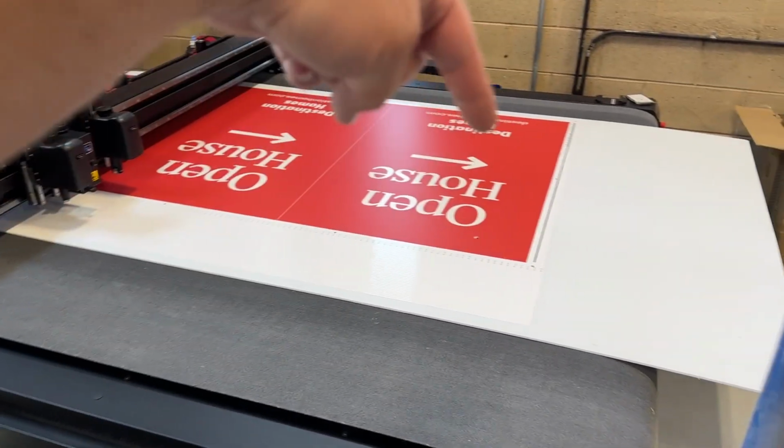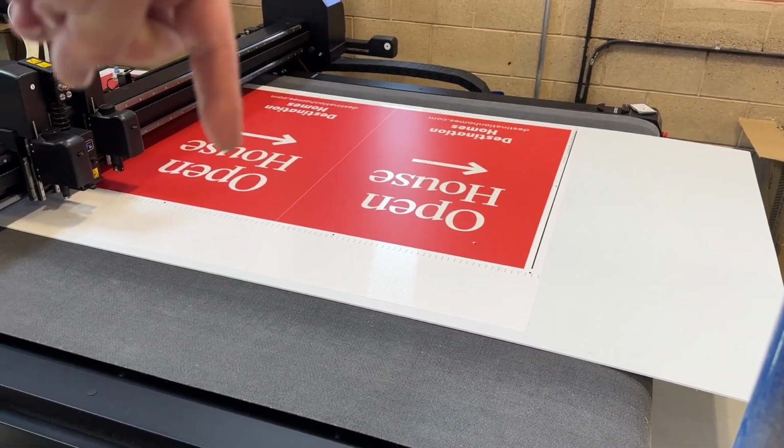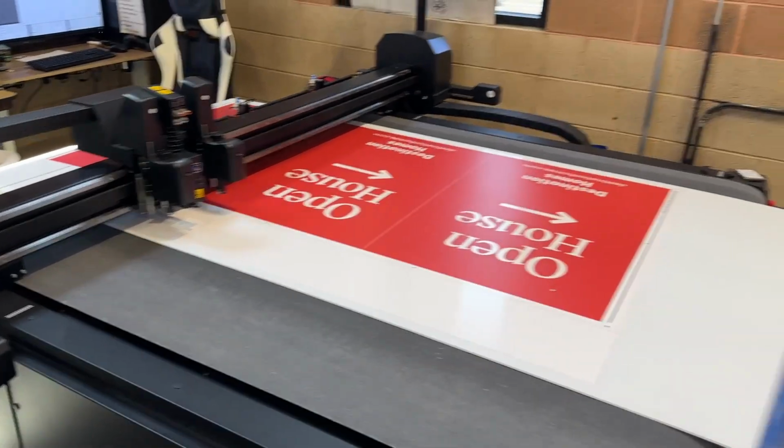So the first thing we're going to do is scan the barcode, and then we'll go through the cutting process. Now we've moved on to printing some stickers. These are like 9 by 22. I have 100 of these to print. It's going to take about 50 feet of material.